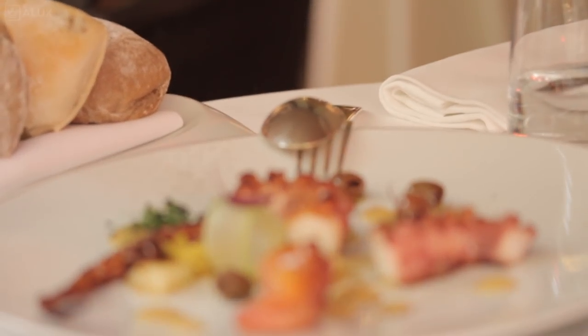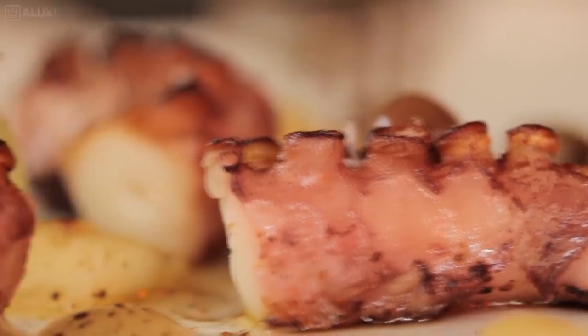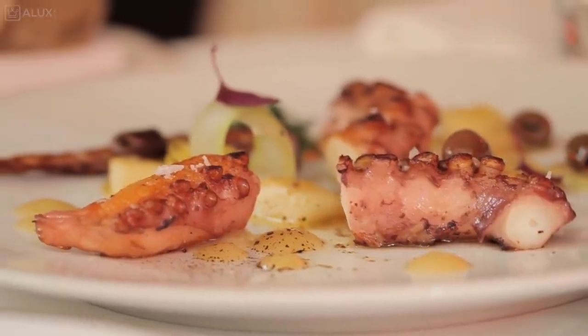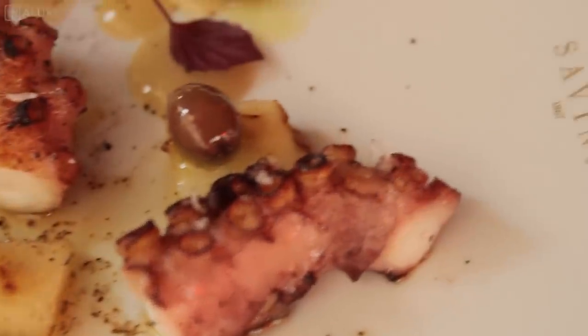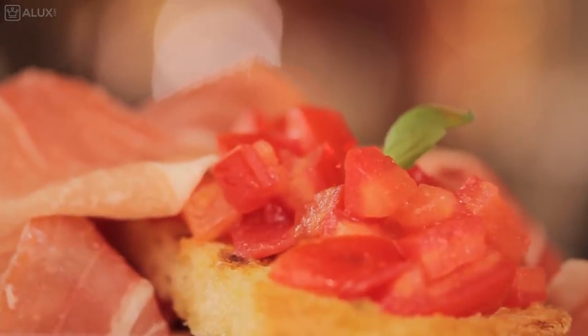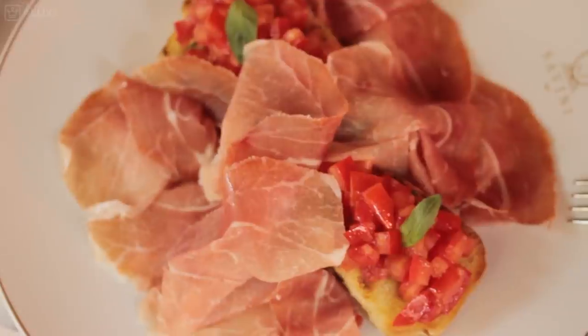For starters, I went with the octopus cooked at low temperature, caramelized watermelon, lemon zest, smoked lemon cream, and Taggiasca olives. By far, one of the best tasting octopuses I've had in my life. And the Parma ham aged for 18 months with a pan brioche and sherry compote. You gotta try this.